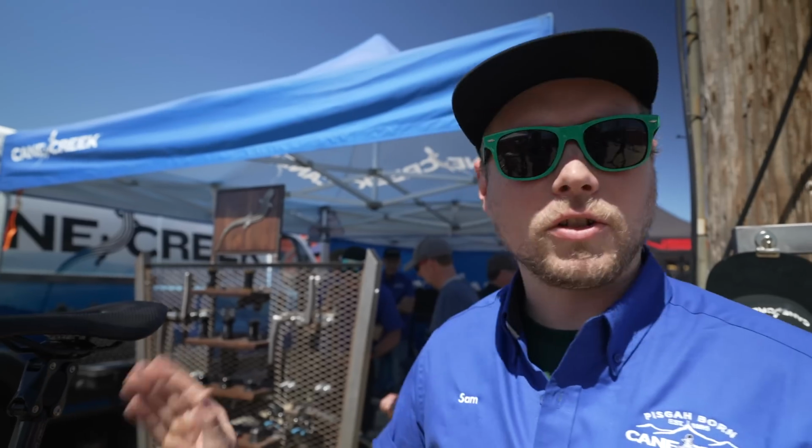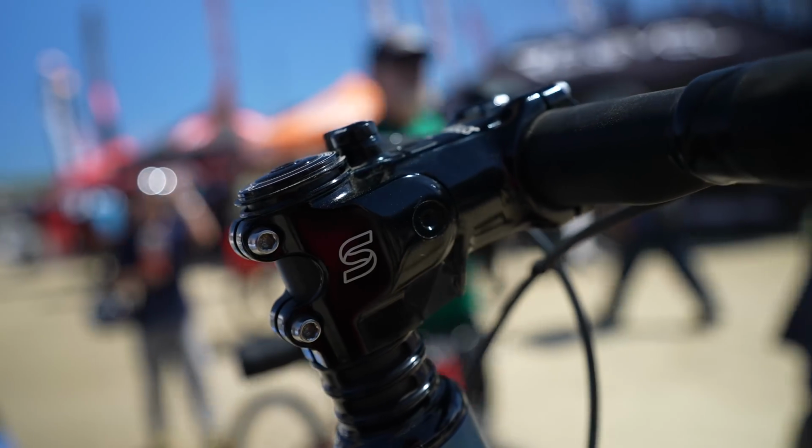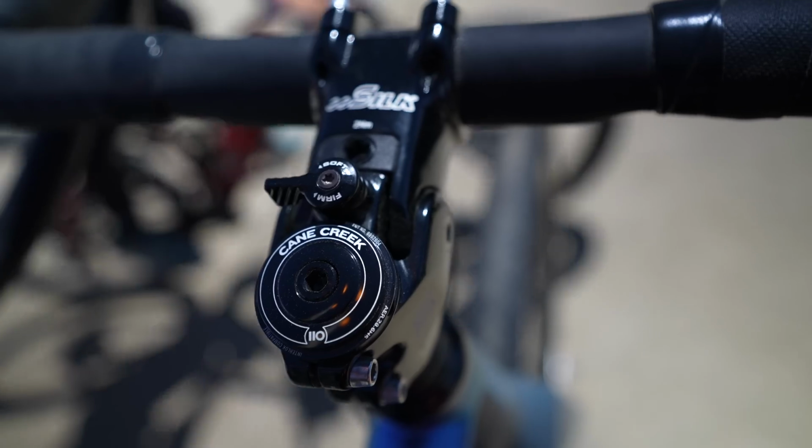So that parallelogram shape keeps you in that optimal distance from the cranks. The stem has up to 20 millimeters of compliance. It is also $229, so the same price as our alloy seat post itself.